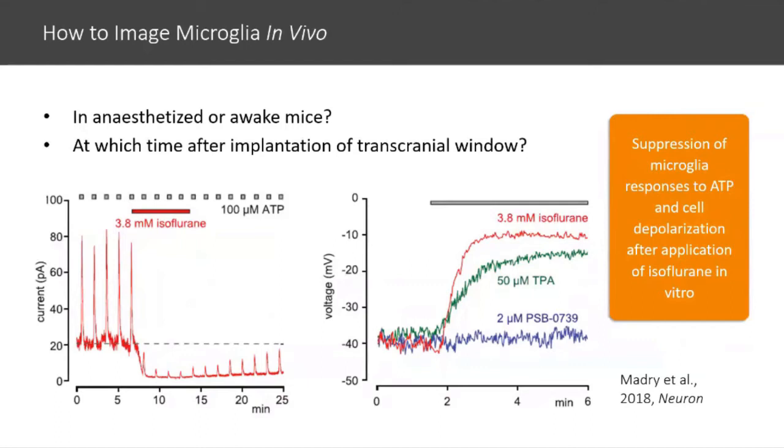To understand factors controlling microglia behavior, we like to image microglia. How to do this properly? How to gather reliable information that would reflect predominantly real microglial properties rather than specifics of our observation method? Shall we use anesthetics or do imaging in awake mice? At which time after surgery?